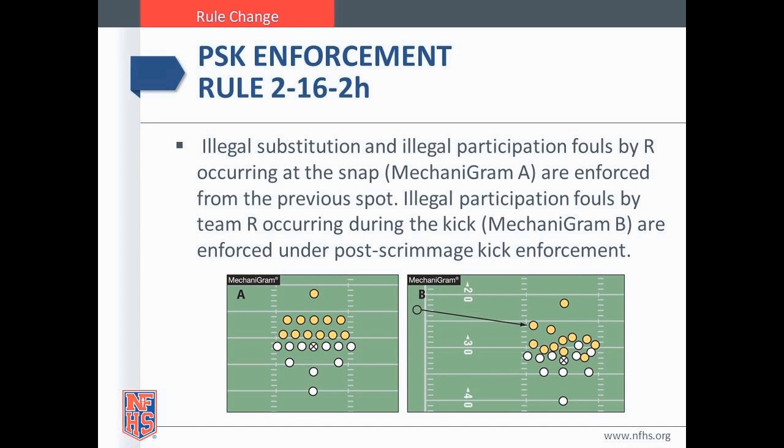Moving on, there was a change to the illegal participation foul with regards to scrimmage kicks. So if R is guilty of illegal participation that is not simultaneous with the snap, meaning someone comes on after the snap, and I suppose that would also pertain to illegal substitution, somebody that comes on and then goes off, it is now a PSK foul versus what was previously a succeeding spot foul. So anyway, just a quick rule change on that, really a very infrequent occurrence.